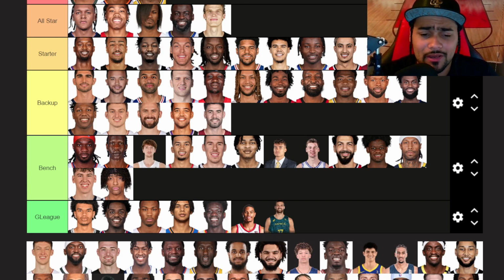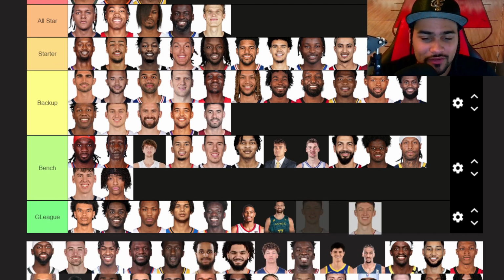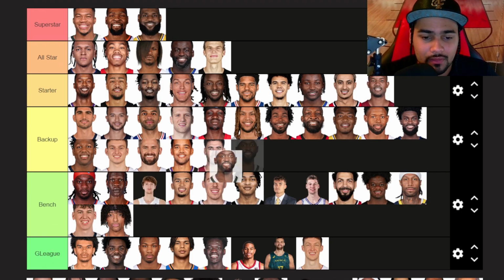He got paid a lot of money a couple years ago. Well, not a lot of money, but got paid a good amount of money a couple years ago and hasn't really... I don't think I've seen him play in the last 2 years. Drew Peterson, G League. Bobby, going to put him in backup tier.